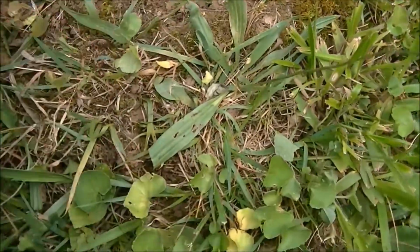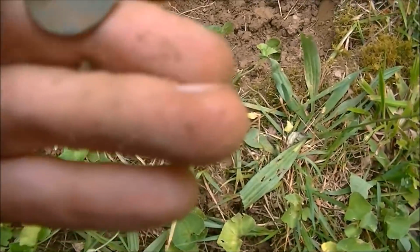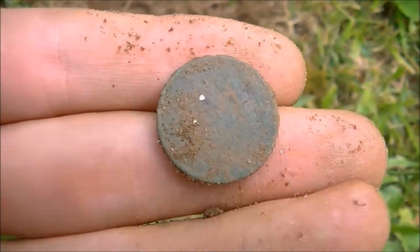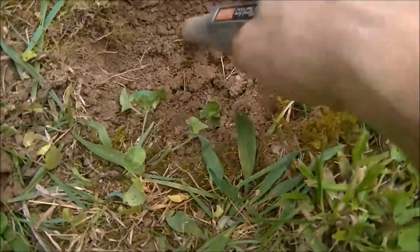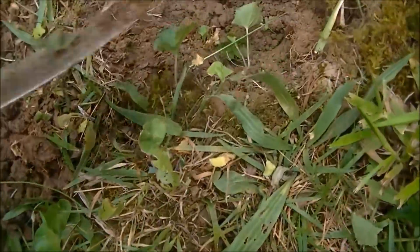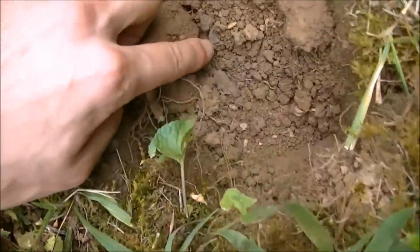Still a blast in 80 signal up higher. Popped another penny out of the hole. That one may be a little older. That one may be 30s. But anyhow, it's another penny. And with the pinpointer, I still have a signal. And I'm right on top of it, so I'm pretty sure that's gonna be another coin and not a nail, because it's so close to where that other one was.